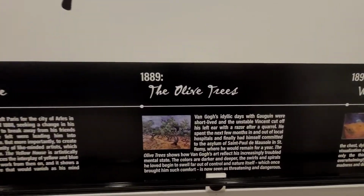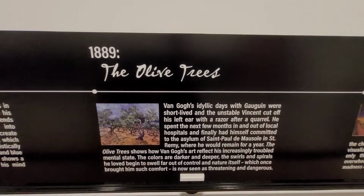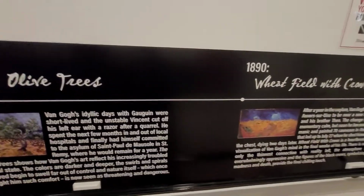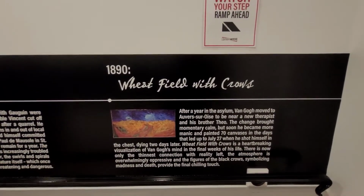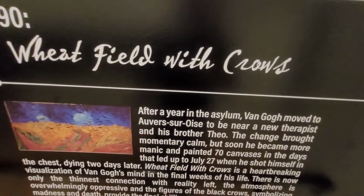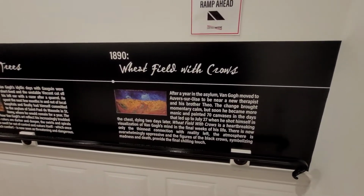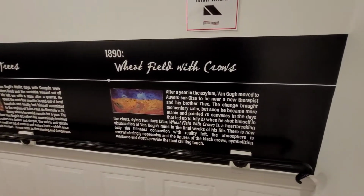and as we know, he did struggle with mental health issues, and at one point he went ahead and cut off his left ear with a razor after he was having an argument. So when you see some of his pictures, they'll only show his right ear, or they'll show a bandage on the left ear. And then he did spend some time in an asylum, and that's where I think he got some calm, and he became more manic shortly after, and then he painted 70 more canvases after that.